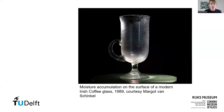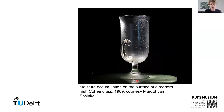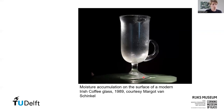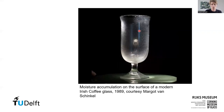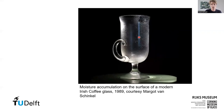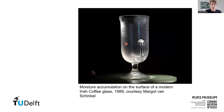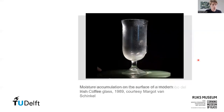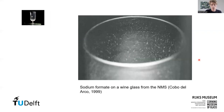The material degradation of glass objects can lead to several undesired and sometimes detrimental changes in appearance. The study object shown here clearly shows one of the major problems, the accumulation of moisture on glass surfaces, leading to a matte appearance of the object. The moisture accumulation is related to the presence of salts on the surface, which becomes clear when the storage environment is drier and the salt crystallizes, as can be seen in this image.